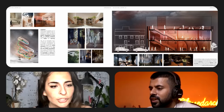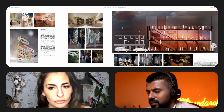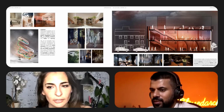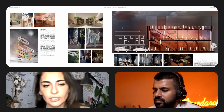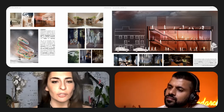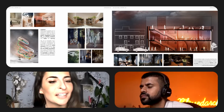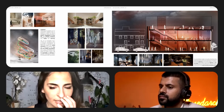Yeah, because here we see more, we see sections inside. We see more diagrams inside explaining the project. Yeah, exactly. Like if you go to page 62 and 63, you see the section, you see the scale, you also have a model. Apparently you did a physical model, which is really cool. So it's more palpable as well, it's more architecture.